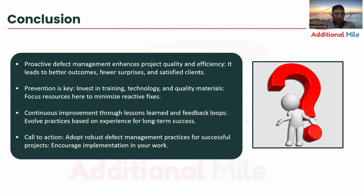The conclusion is that proactive defect management not only boosts quality and efficiency, but also safeguards your project. And remember, prevention is crucial, so invest in training, invest in technology, invest in good materials. That is more important. Commit to continuous improvement. That is one of the key factors which will grow your organization, and grow your career and yourself also.